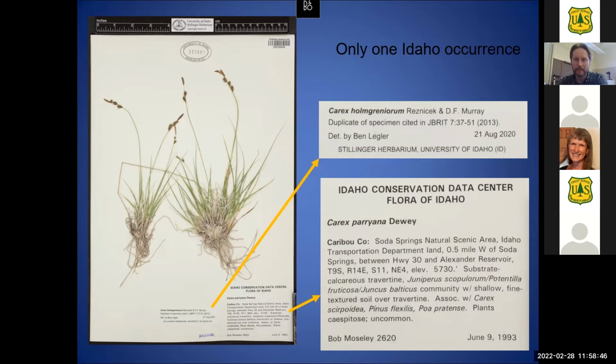As I was reviewing the species complex, I noticed in the paper that they cited a duplicate of a specimen of Carex holmgreniorum at the University of Idaho. So I found that specimen, which is shown here. Checked the identification, it matches perfectly to that species description in their paper. So I went ahead and annotated it accordingly to give us our one record from Idaho. Okay, next slide.